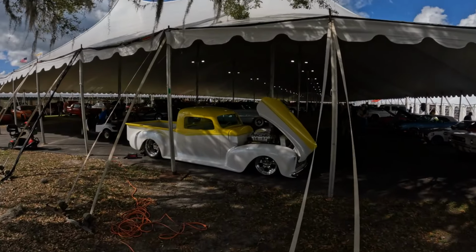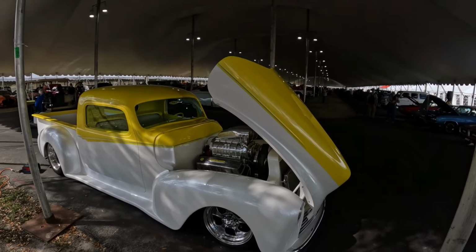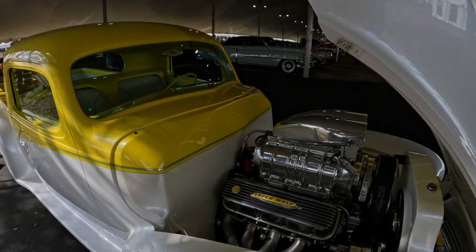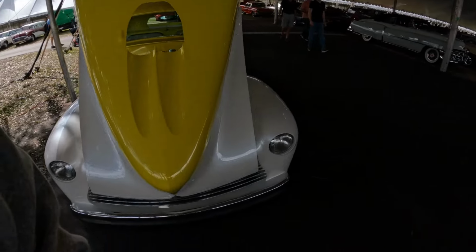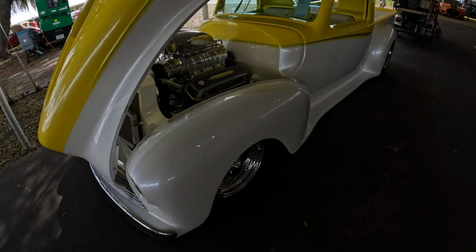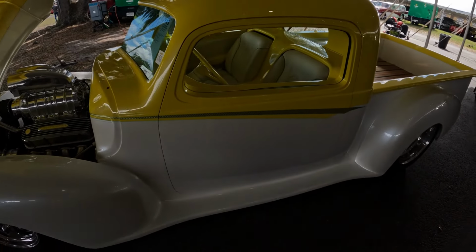Check this one out over here. Looks like it has the fiberglass body on it. Check out that engine here. Look how low it is to the ground. Really low to the ground. Hopefully it has something that brings it up. The 1946 Hudson custom pickup truck.